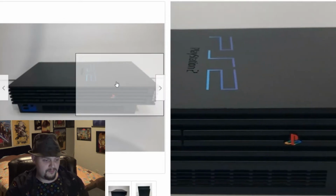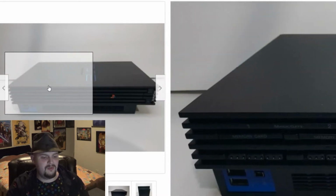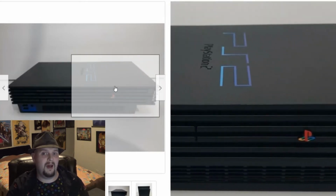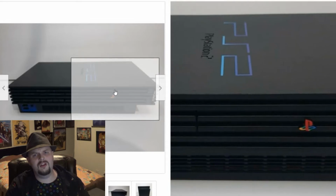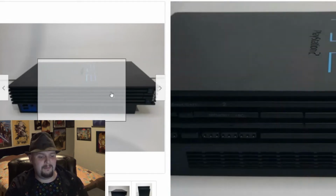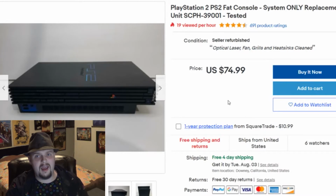I'm done. But I don't know if it would be worth it for the common person who's looking to buy a PlayStation 2 system. Now, if you're looking to replace your previous PlayStation 2 system that you have, then yeah, this would probably be a good option to have. It says it's clean and everything, and that it works. But if you're looking to get a PlayStation 2 with all of its cords, it might not be the best option for everybody else out there.